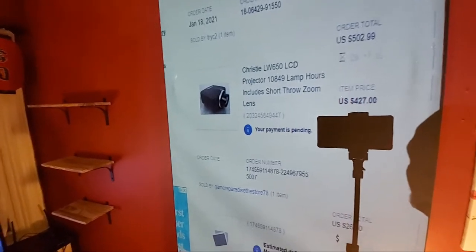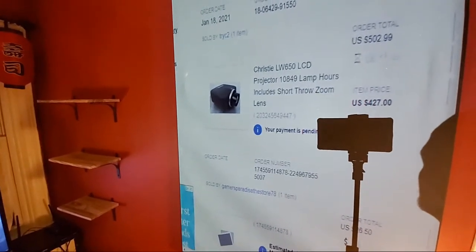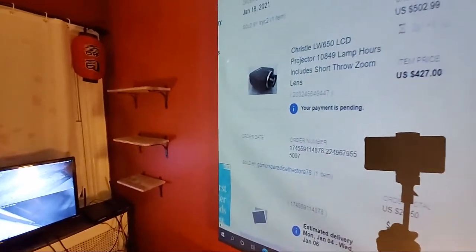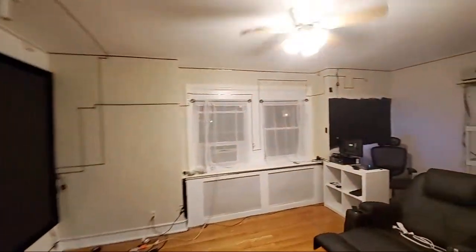That is a 6,500 lumen projector, short throw LCD. This is a top-end Christie projector. They still go for $6,000. This is the one I told you about. The filter will cost you around $250, and I got it. Woo-hoo! That's the one I need for work, for outside. For doing my demonstrations, that's the one I need.